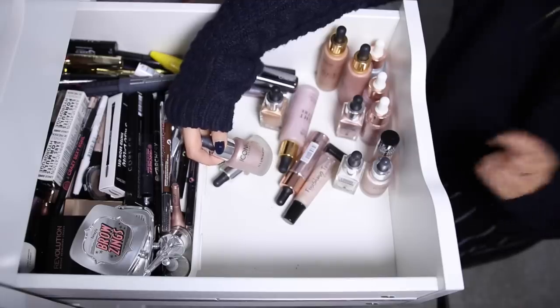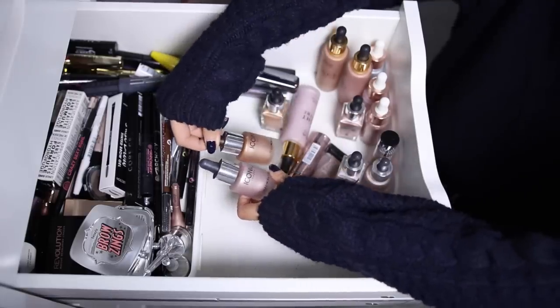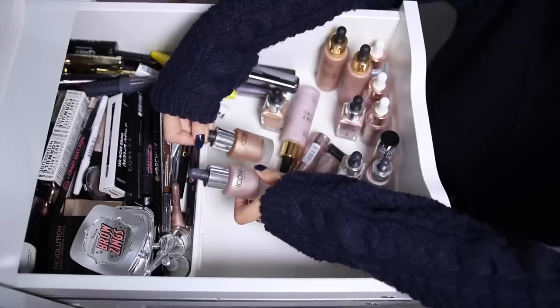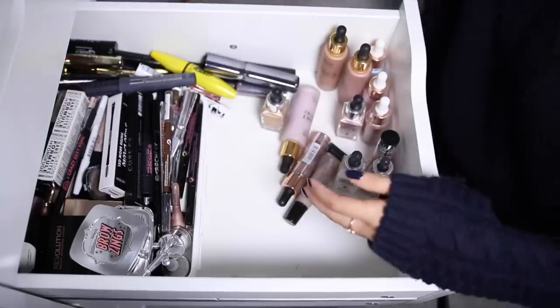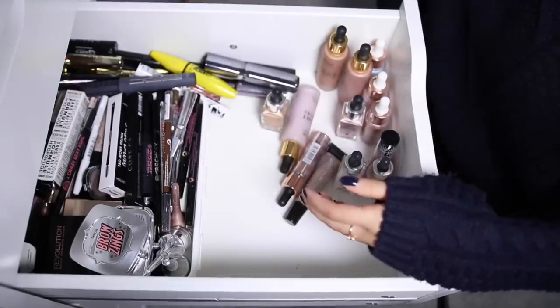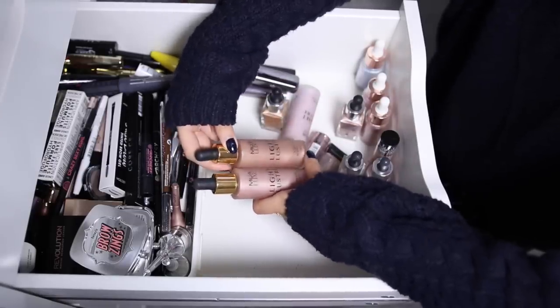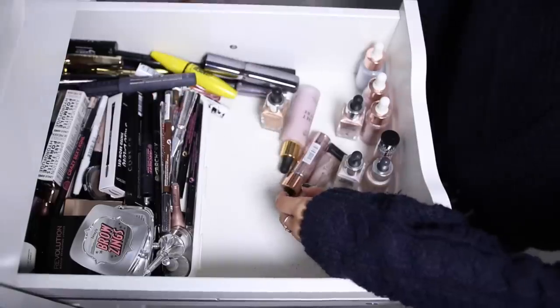So if I was gonna use a liquid highlighter, I would use these. These are the Iconic Illuminator Drops. I've got like a lighter one and a slightly bronzier one. So I'm gonna keep both of them because if I was gonna use a liquid highlighter, I would definitely go for those. These haven't even been opened. These are the MUA Light Luster liquid highlighters. I don't think I've ever used them, so I can put them in the giveaway as well.